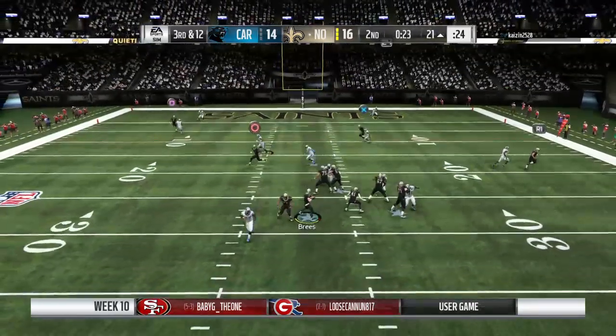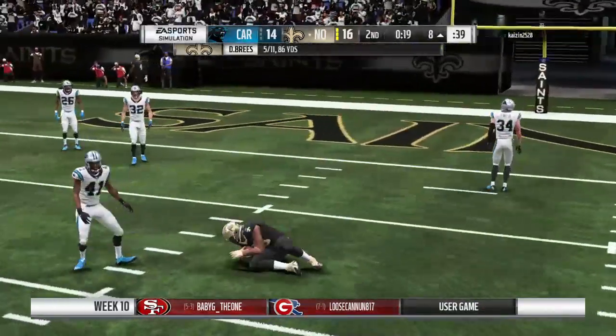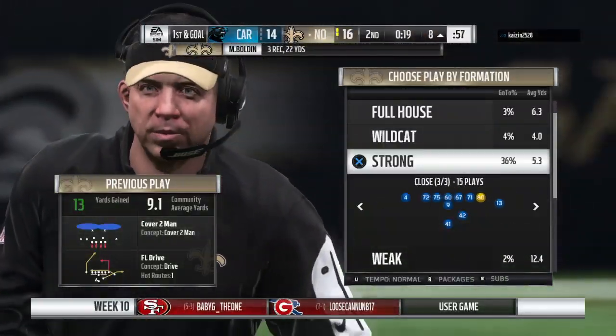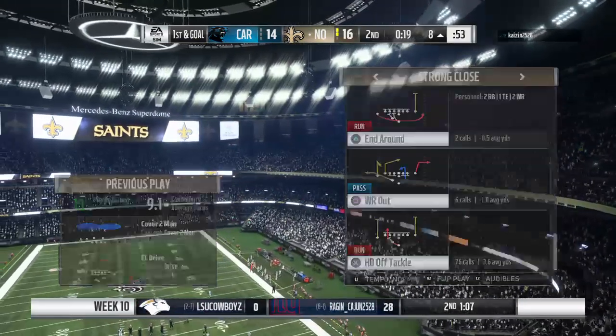Brees is going to throw. It's brought in by Bolden. They're able to convert on third down, and that sets up a 1st and goal. And now before this first down play, we're going to get a timeout here, as they stop it with 19 seconds to go in half number 1.